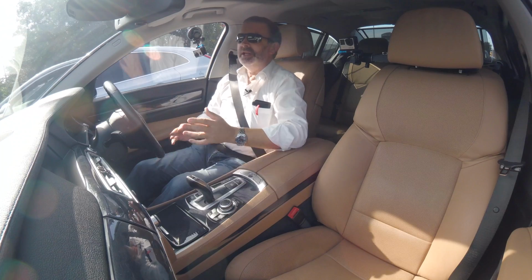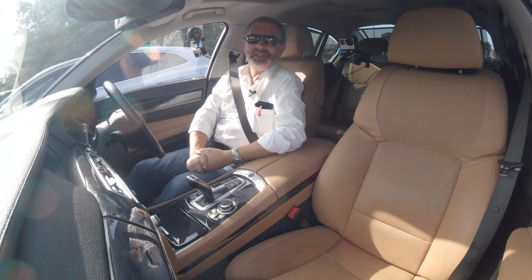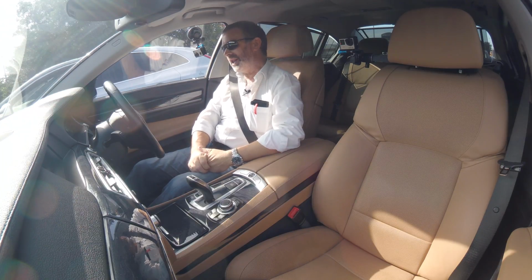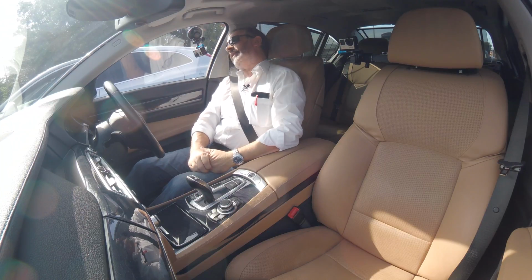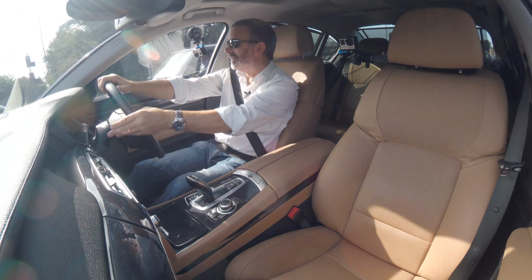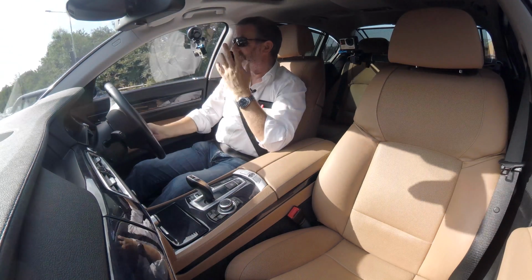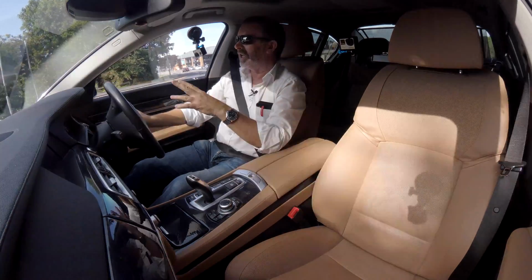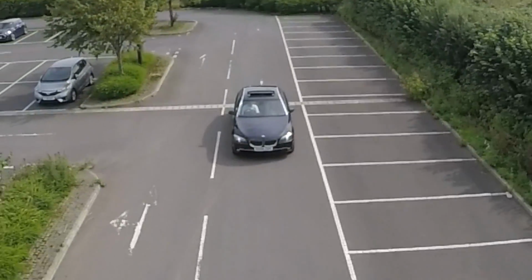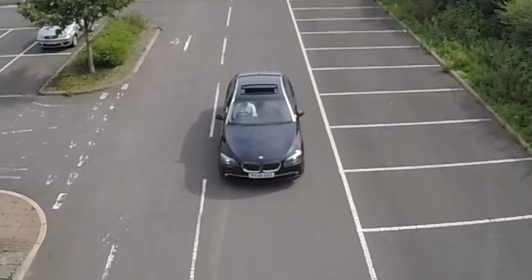Now then, I've just spotted a slight flaw in the heads-up display. If you have polarized lenses, unless you turn your head on one side, you can't see it. They obviously, they're designed to take the glare off objects, and they do, but they also take your heads-up display off.